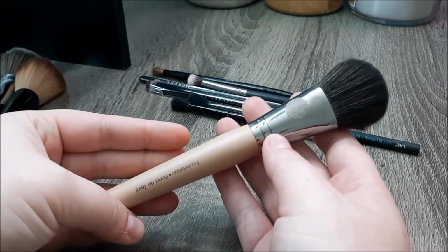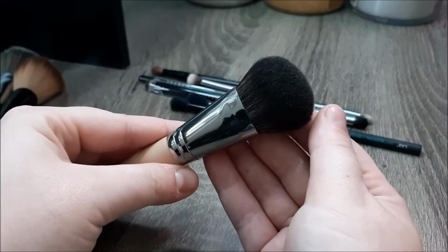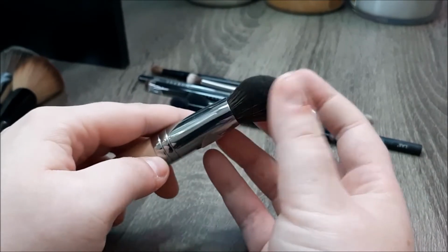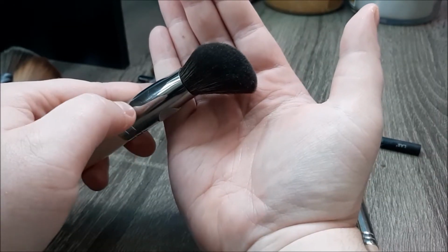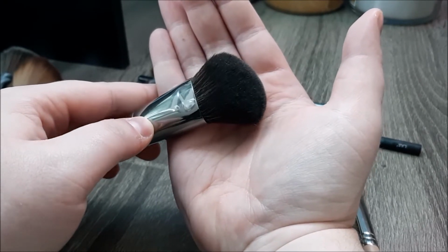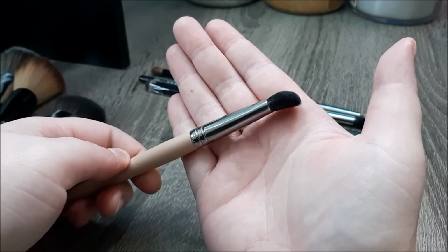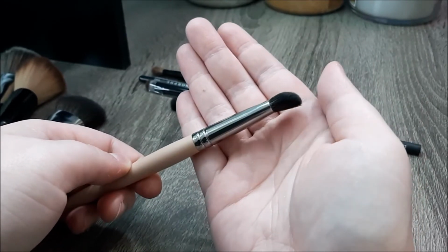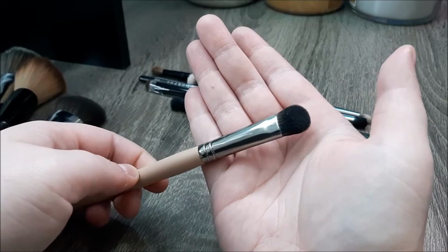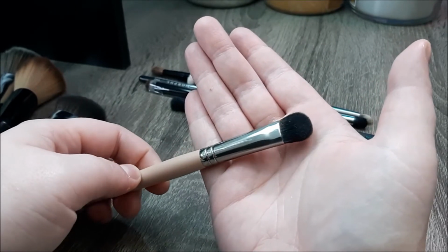I have this Sephora Collection Makeup Match Foundation brush, and I have a couple of these actually. It's one of my favorite brushes to set my whole face with. It actually looks like that 47 brush, just fluffier, so you get less of a dense application. And then I also have the Sephora Collection Makeup Match Concealer brush, which is kind of like their foundation brush, just smaller and a little more dense for better concealer application. I really like how this one fits under the eyes and around the sides of the nose.